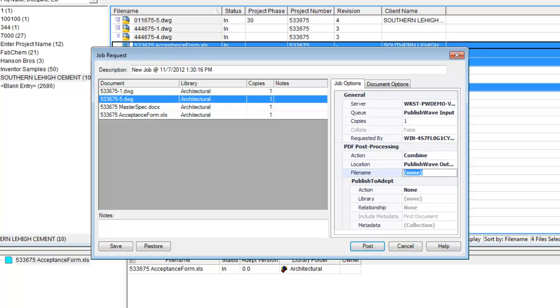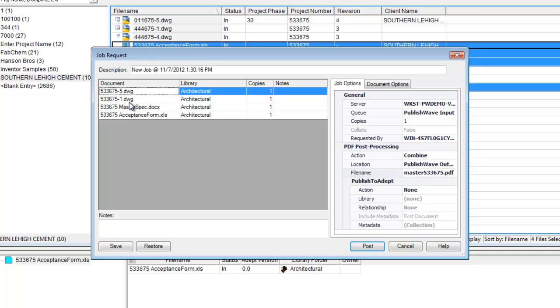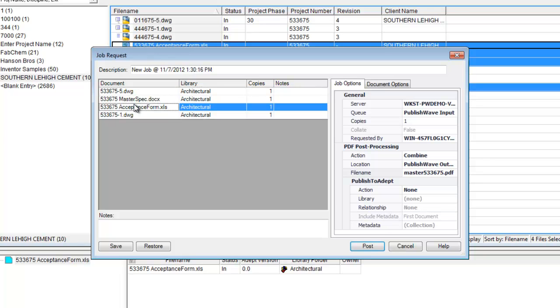You can combine your documents into a single PDF and give it a unique file name. You may also want to change the order in which the documents will be combined. Just like our individual PDF, PublishWave can also sign our combined PDF back into a library. We can choose a relationship and apply metadata to our combined PDF. We have the choice of using the metadata from our first document or a custom list.